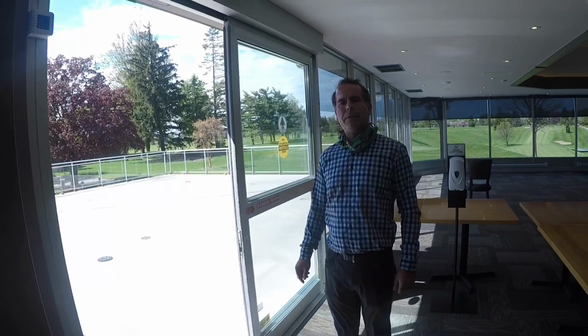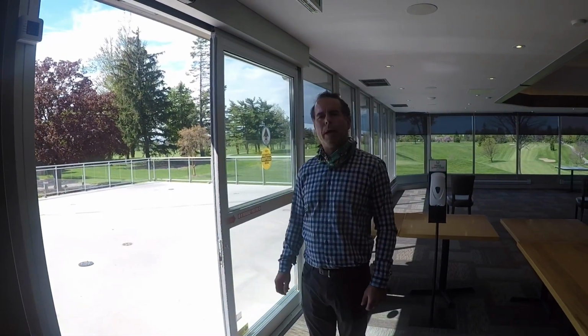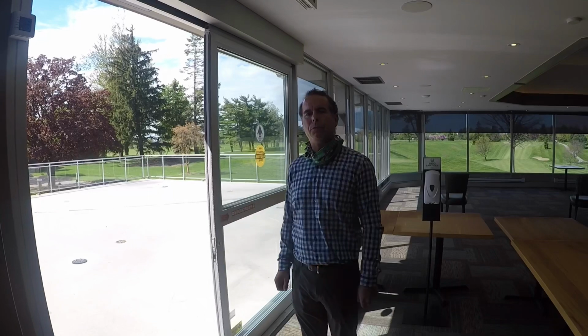We ask that you exit through the patio door and promptly go down the ramp. We ask that you do not walk up the ramp and through this door. We enter through the front door and exit through the sliding door.